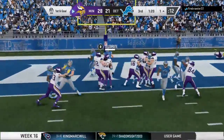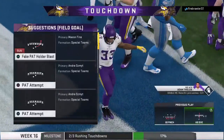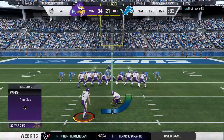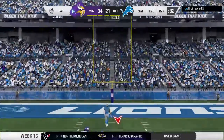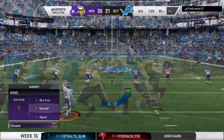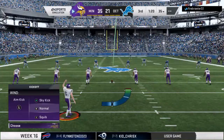They'll run for it with Cook. And he will take this one into the end zone for a Viking touchdown. Dalvin Cook with his second touchdown of the game, number 7 on the year. And the interception by the Vikings D leads to a touchdown. Extra point splits the uprights. And the decision to just kick the extra point winds up successful.